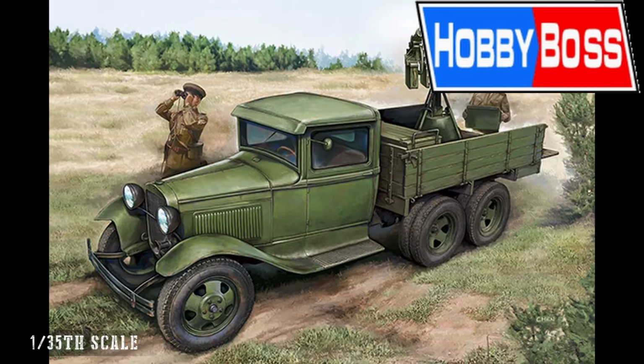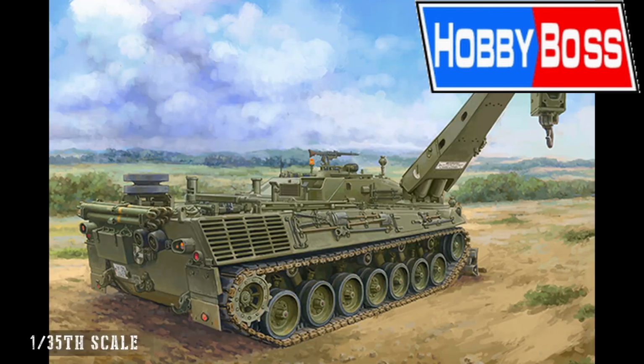Following on from that, another announcement on the website that isn't in the catalogue is the Gaz AAA with the Quad Maxim anti-aircraft gun. The base kit there is a 2016 tooling. We also have the Bergpanzer BPz2 ARV. That again is not in the catalogue. It is a 2019 base kit.